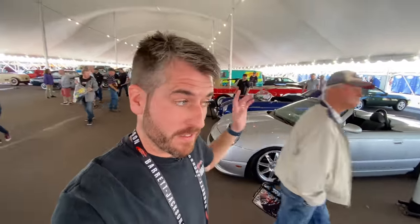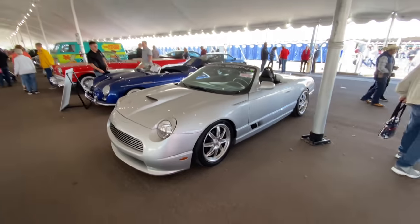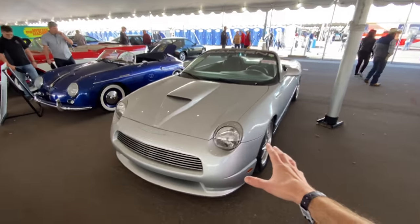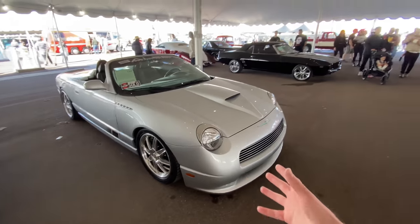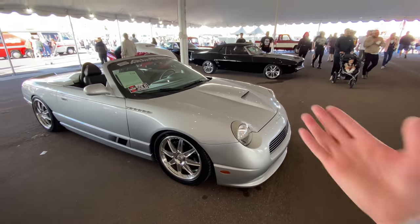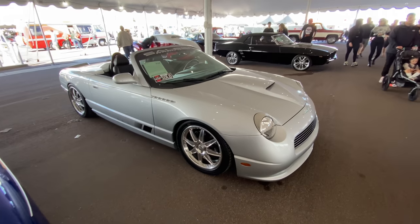Starting with this is a 2002 Saleen Thunderbird. And you might think, well, I've seen Saleen Mustangs. I've never seen a Saleen Thunderbird. And that's because they only made one. This is the result of kind of a trial with Saleen. They built it for Ford to show them what they could do. And apparently when Thunderbird production got limited, the Saleen contract got canceled. But this thing is awesome.